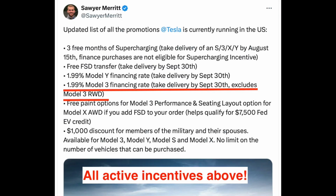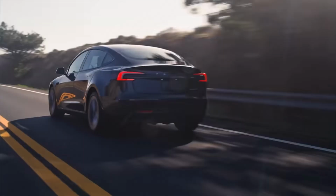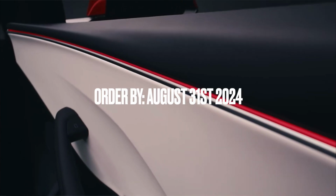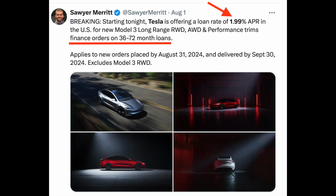Now might be the best time to buy because of 1.99% promotional pricing. You need to be aware this expires soon, and you must take delivery by the end of September. So as long as you make the order before the deadline, and I'll put it up on the screen right now, you will get 1.99% financing for finances between 36 and 72 months. So you definitely want to take advantage of that.